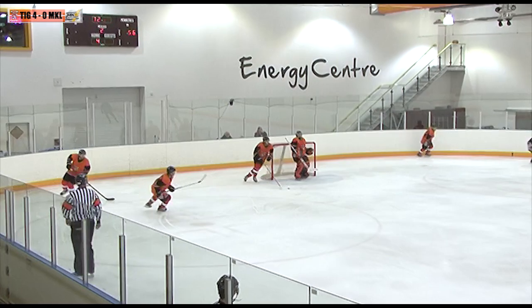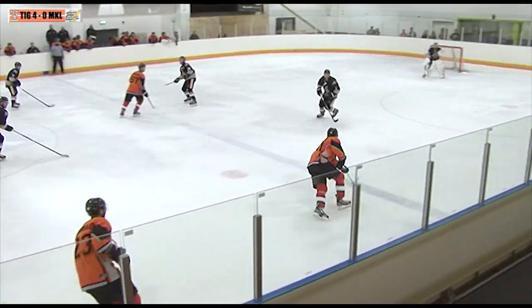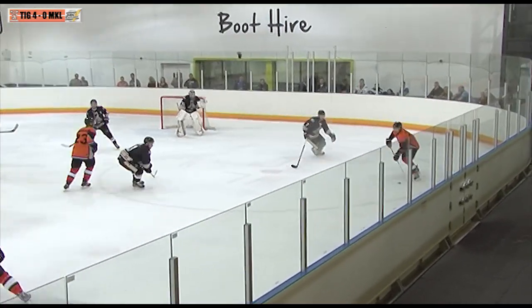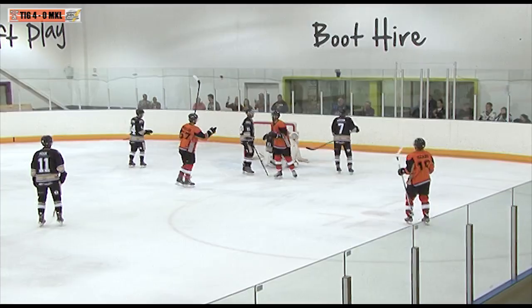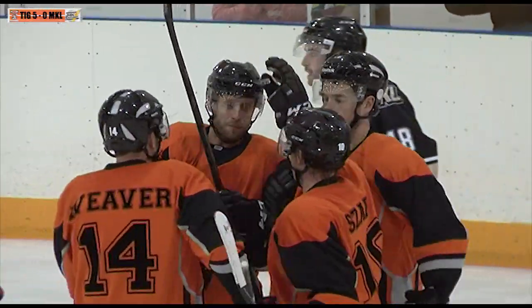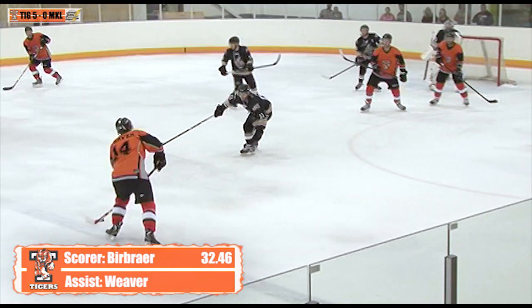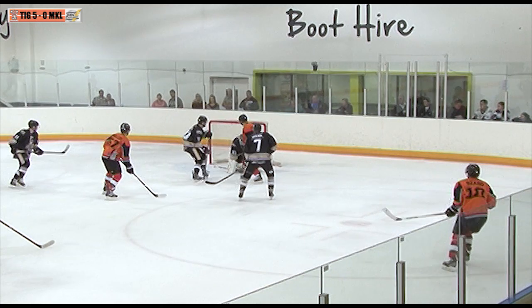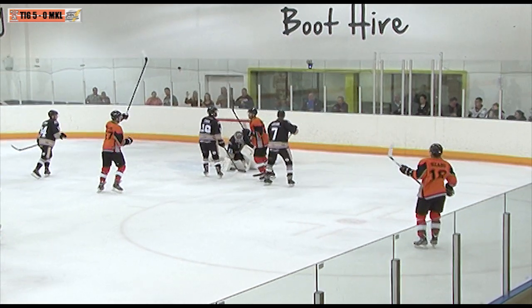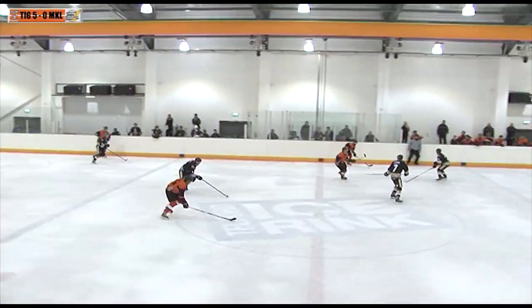Murdy freezes it down. Silverthorne. Zarbo. Weaver shoots it, takes a deflection from Silverthorne's stick, and that'll go Silverthorne, Weaver, and Zarbo, I think. Final minute in the second period.